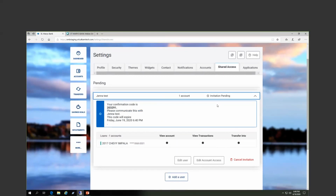And then they can create their own login if they are not currently a member at St. Mary's Bank, or if they already have online banking linked to the email address that you added, then the Chevy Impala is going to automatically display for them under their Accounts tab as a shared account.